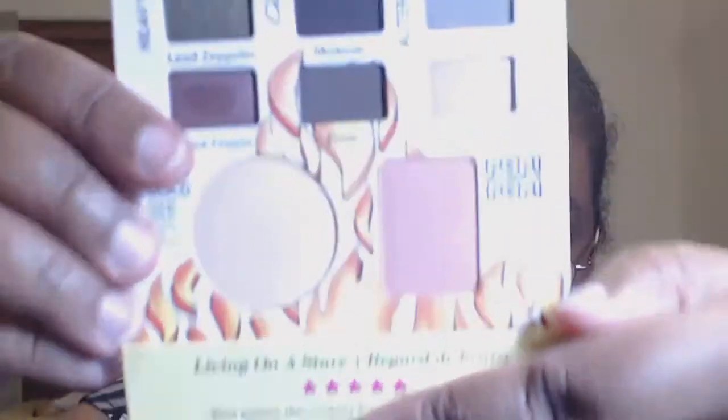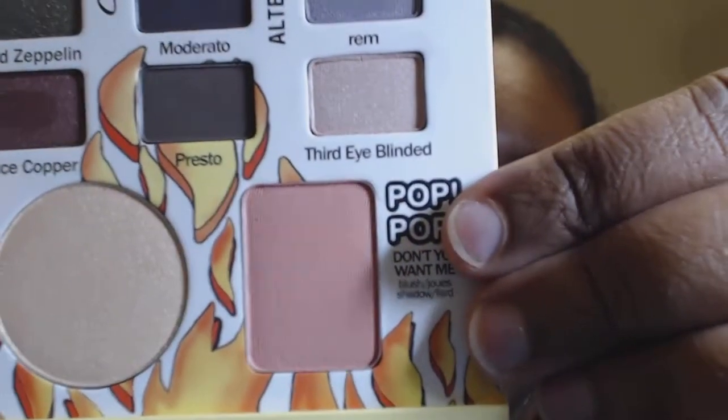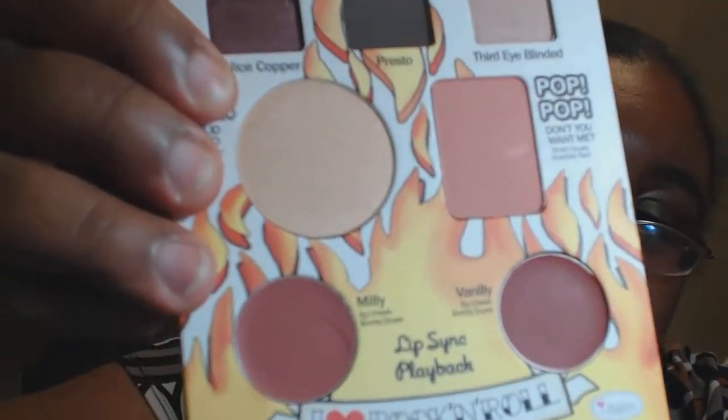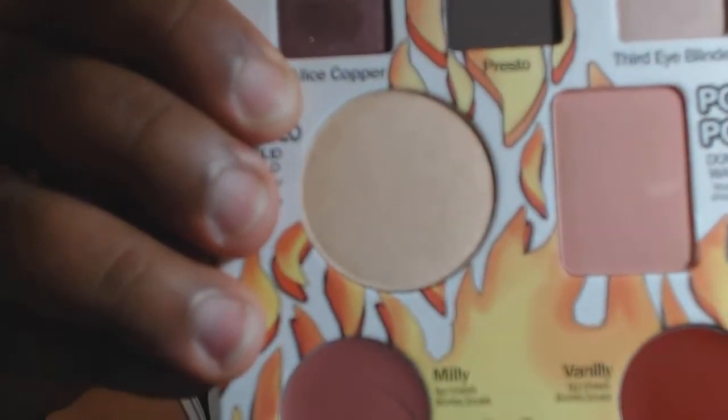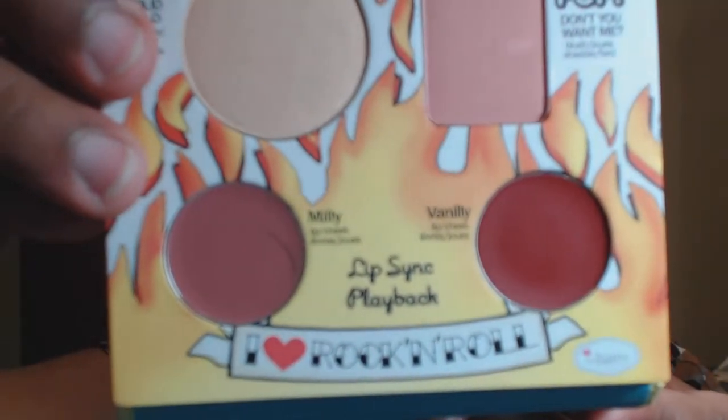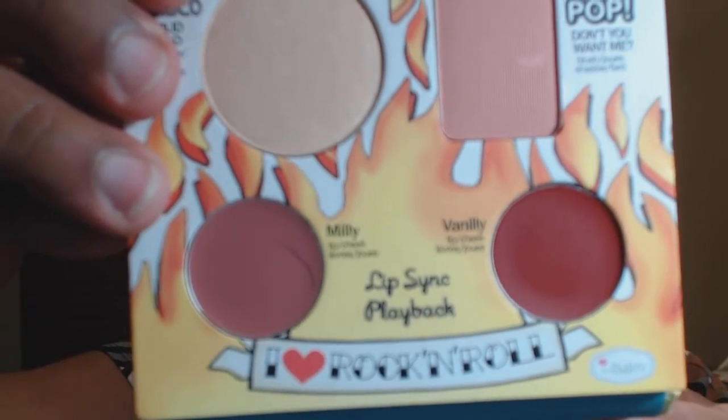And then it comes with, let's see here, the Mary Luminizer, which is here. And then it also comes with a blush that is called, let's see here, Don't You Want Me? I haven't tried the blush at all yet. It's kind of baby pink, and I usually don't go with baby pinks, but we'll see. And then at the bottom, it has two different lip and cheek interchangeable, convertible colors. So, Millie and Vanilli. So I think these are really cute.